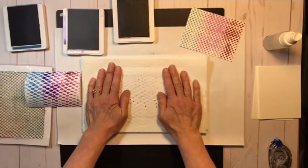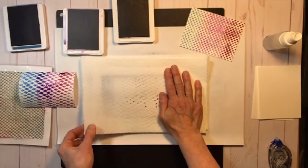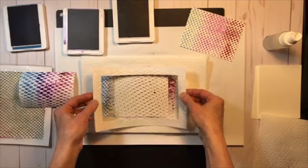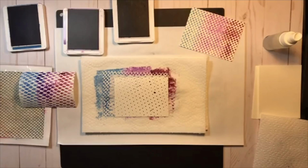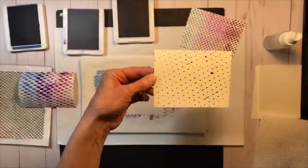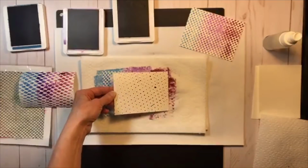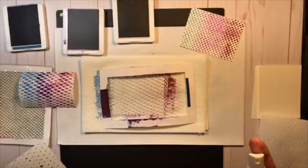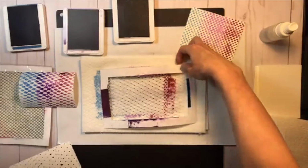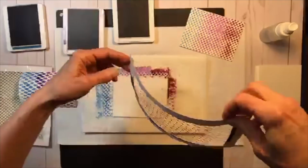Press it down. And there's going to be a surprise. Let's see what we see. Okay, hold on. Woohoo! Okay, that's pretty fun. Just kind of a different sort of texture. I could spray it. You know what? I'm going to spray this again, see if there's any more residual color on there, and do it on the back side and see what we get.